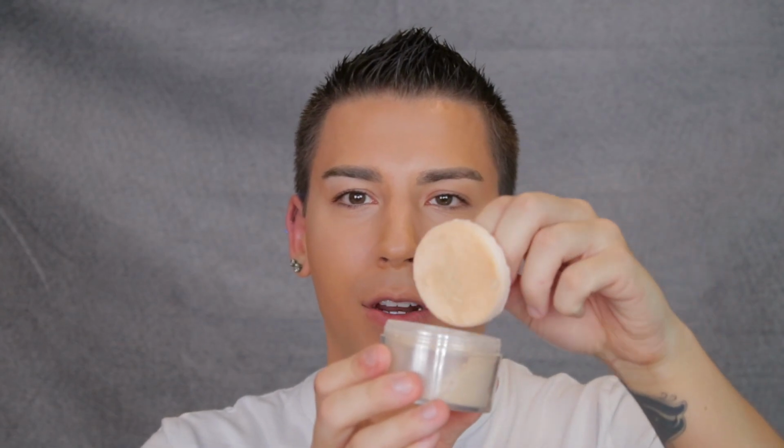So now I'm going to take the SoloGiovane setting powder. This is in shade 03, and this conveniently comes with a little puff applicator, which is always nice. Now, I have tried this powder out before, and the shade is not my shade, so it's a little bit yellow, which I don't do, but I'm still going to use it anyway, just because that's what this video is for. So I'm going to take a little bit on my sponge and just go under my eye a little bit to set everything before it creases.